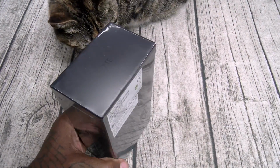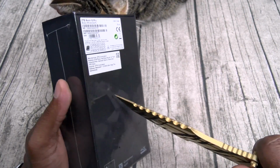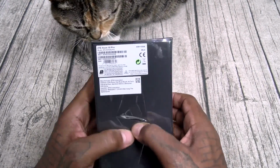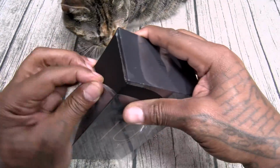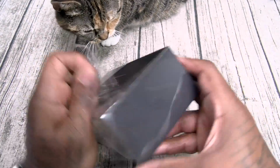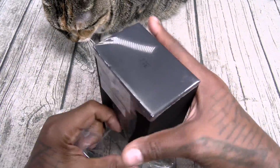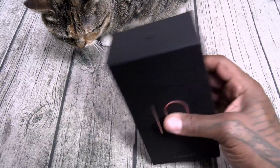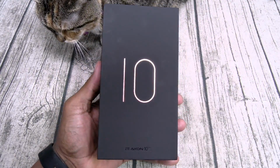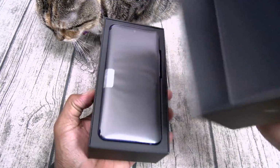Nice black box. Giggity. Little unboxing knife. Let's get into this. AXON 10 Pro. I got a lot of requests to check this one out, so that's exactly what we're going to do. Okay, this package is trolling. I'm a little under the weather, y'all. All right, here we go.